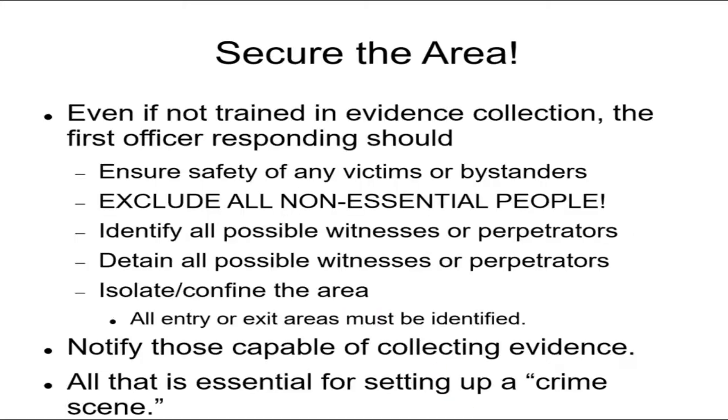Well, first thing is to take care of the place. Now, in theory, only a person who's well trained in collecting evidence and securing and taking care of crime scenes should be there. But usually, it's just the first responding officer. So, what do they have to know about?